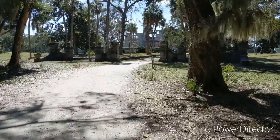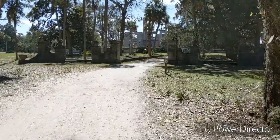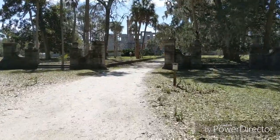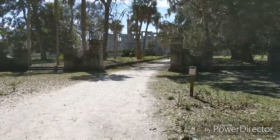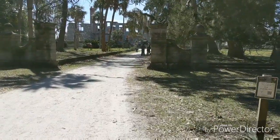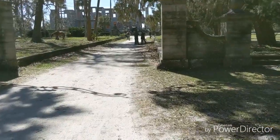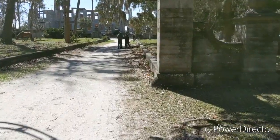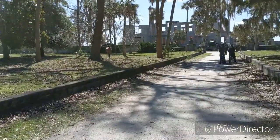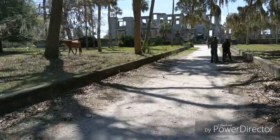The old gate's still here. I'm sure there were cars and horses and carriages and stuff pulling up here all the time back in the day. I forgot to mention there's some wild horses on the island. Quite a few of them, actually. They are wild, though, so be careful.